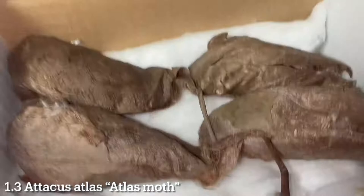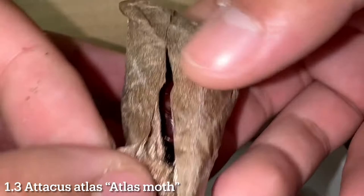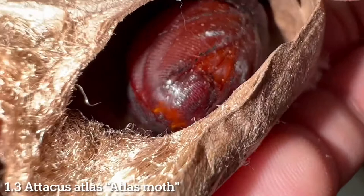Now, I did get a breeding group of 3 females and 1 male. I'll see if I can just grab a cocoon for you and open it up inside. But if you guys haven't seen the Atlas moth before, I think they are the largest moth in the world. You can see the cocoon just in there.